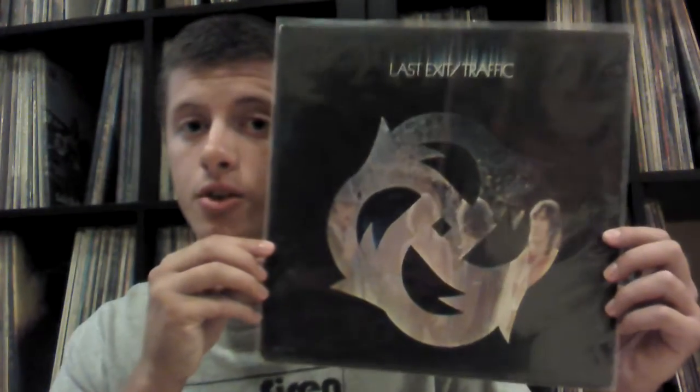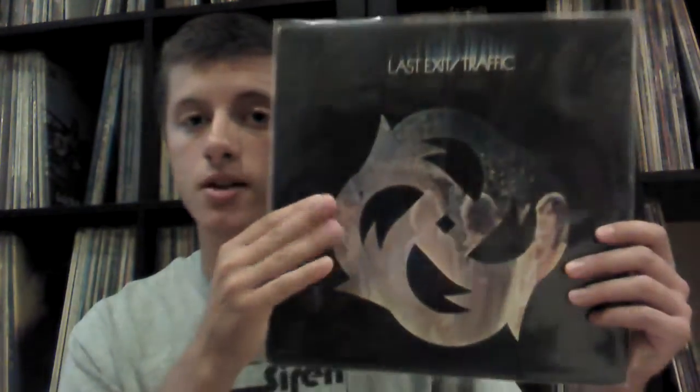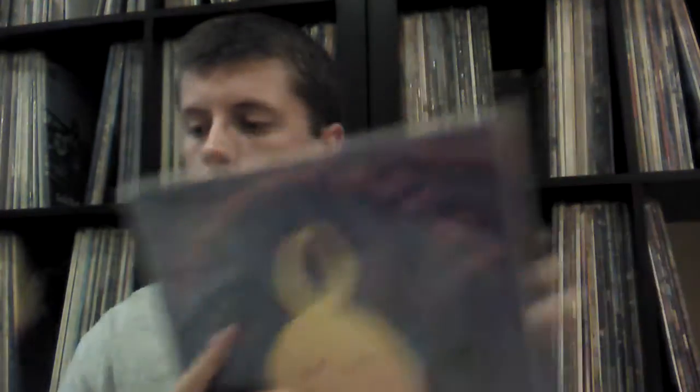So what you're listening to in the background, Last Exit by Traffic. Yeah, only $2, so that was very cool. Got a very nice copy of Headhunters by Herbie Hancock. This is just a fusion funk masterpiece. Very, very good album.